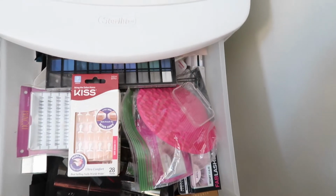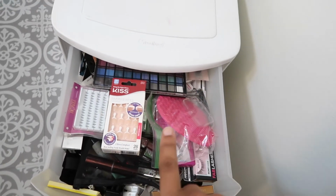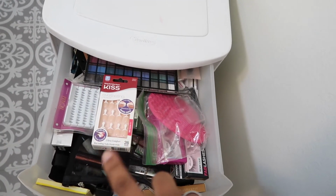And this is either just extra storage of makeup.